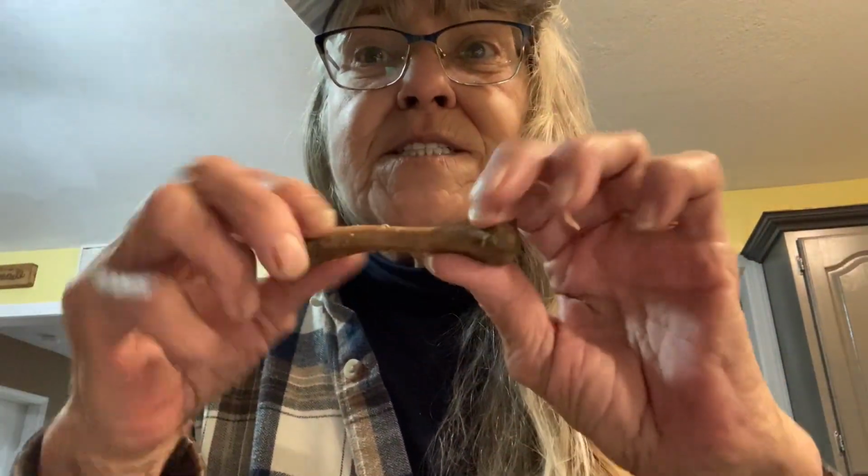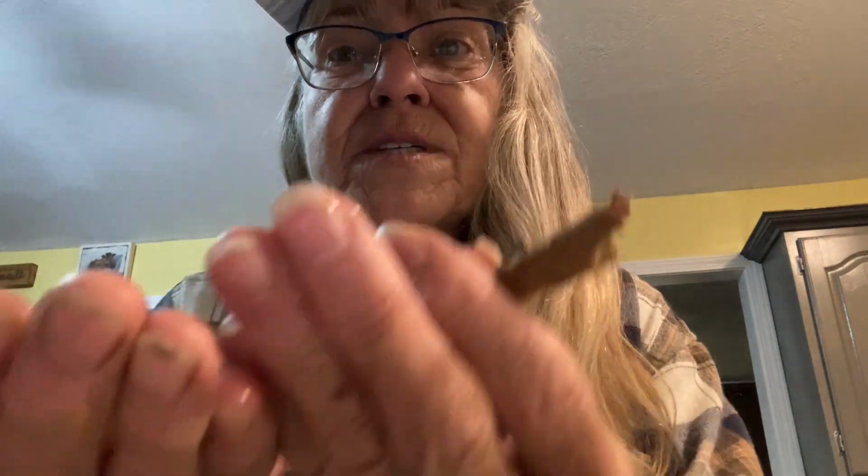This is one of the bones. And you see, that wasn't a very good demonstration. Let's try that again. You see, it just breaks. I didn't like that demonstration either. Let's do it again. Here's the bone, and it just crumbles in my hand.